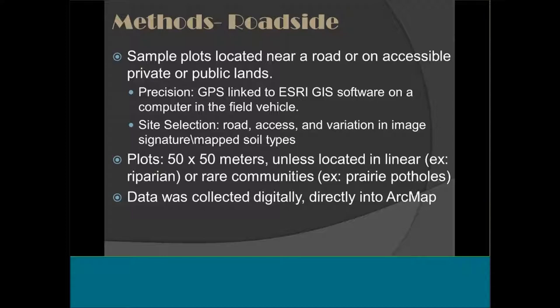How did we do this? Texas is mostly private land, so a lot of the field data was collected roadside. We used a Trimble GPS connected to my laptop in the vehicle. Site selection was sort of done ahead of time. One, it needed a road. And two, we tried to collect data in a diversity, again, of landscape types. So I'd look at NAIP aerial photographs, satellite imagery, soil maps, and try to actually spend my day hitting a bunch of different types. Our plots needed to be larger than the 30-meter satellite signature, so we were looking at a visual 50-by-50-meter plot, unless we hit rare plant communities, so things like swales, potholes, and riparian corridors. And we, again, collected our data digitally directly into ArcMap. And I'll try to toggle to ArcMap and see how it works. It wasn't cooperating this morning, but we'll try in a minute.